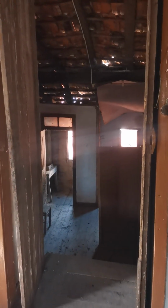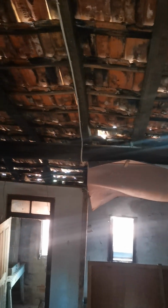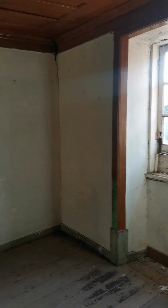So yes, this part could be done very easily. You wouldn't need to do anything to this part through here, because it's safe to say that although the main beams are okay, that little part of the roof would need changing. But it's not very big, so it's not a massive cost. Okay, I'll show you that in a minute. So I'm just going to swing round to show you. There's a little window there.